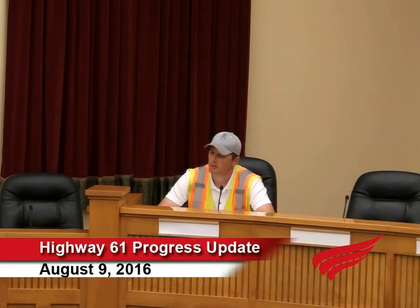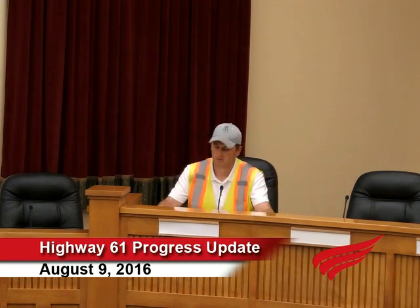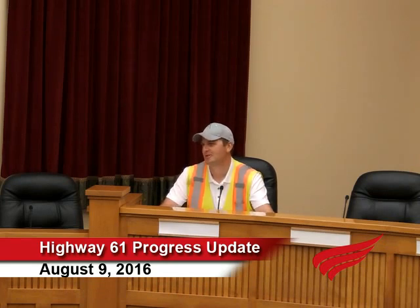Otherwise, most of the sidewalks are all in. Really, the gap is just the center and Potter Street. And so we'll get that complete here over the next 2 weeks. And then little things like I keep mentioning, you'll see some of the signals are half painted. That'll start to take shape.